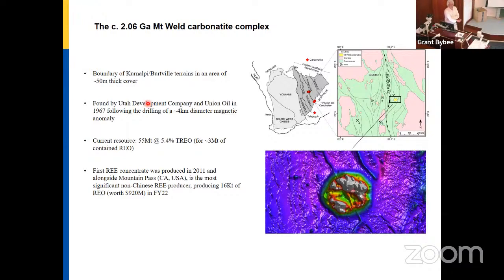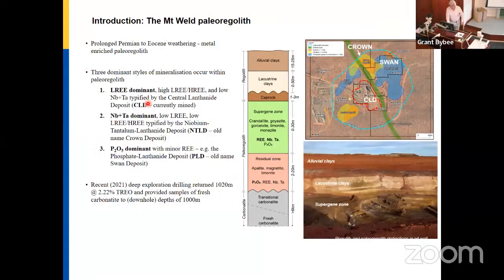The whole world's thinking about how you can handle it. But nonetheless, this is a seriously large deposit. And mostly, if you look down the right here, it's mostly the weathered material on top of it. Because it's 2 billion years old, it's been sitting there weathering away for a long time.